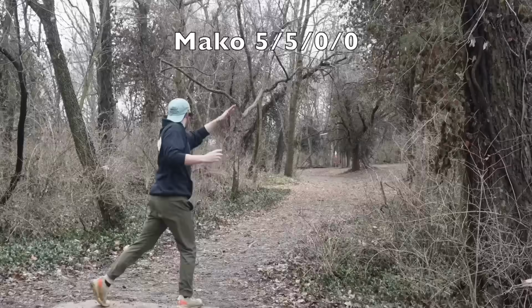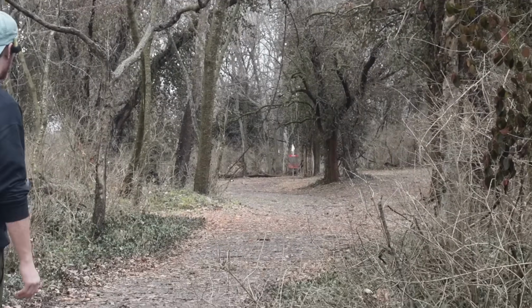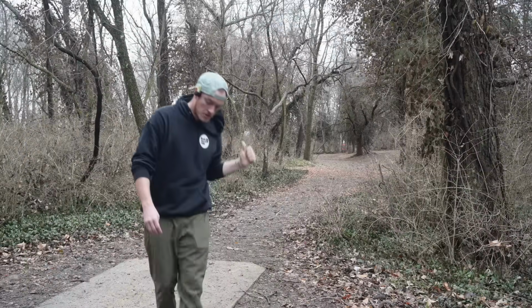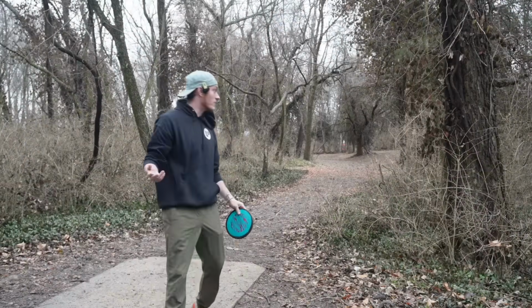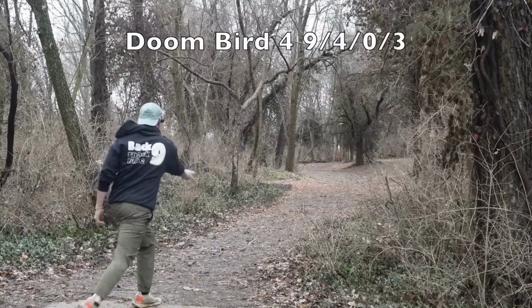We're taking this shot though, just a hyzer flip with the Mako 3. Okay. Not bad. I'm scared of the finish though. In the past, I've been going forehand with that Metal Flake FD3, but I think I need something a little bit more overstable. We're going X out, Doombird 4. We'll try that out.